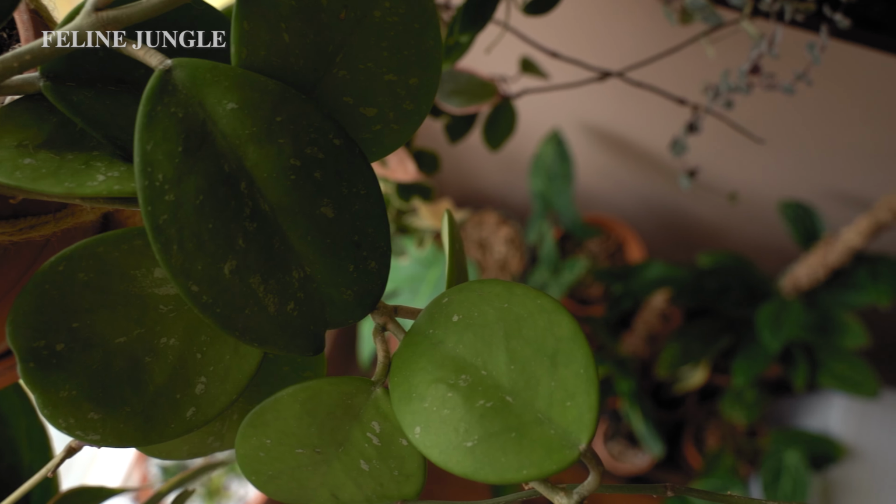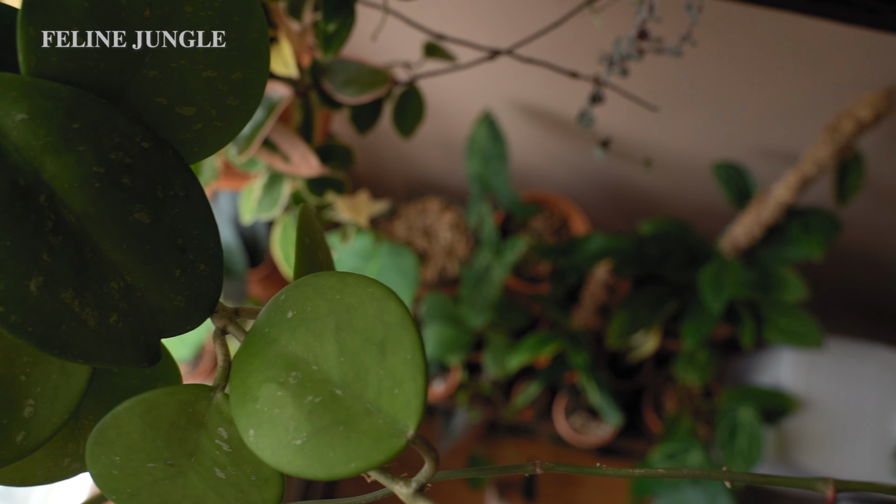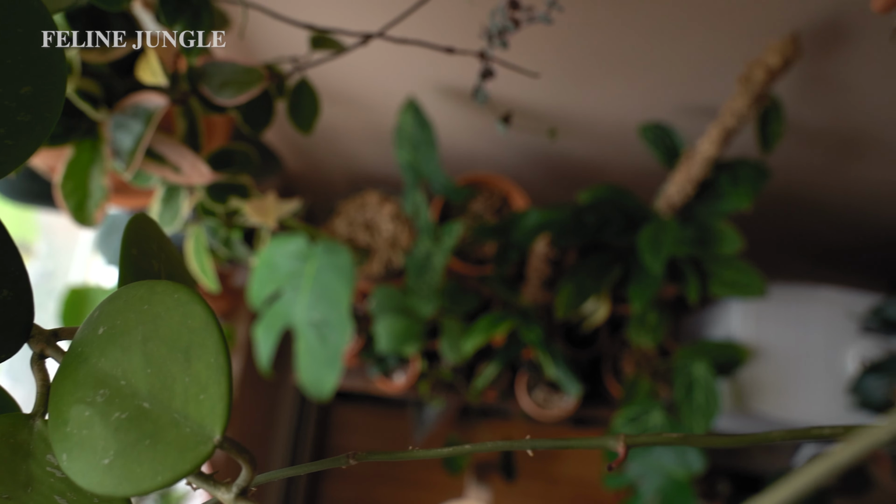And you can actually see that the stems were growing away from the window, which I thought was pretty funny. So to keep the Hoyas happy, I actually had to improvise a little bit. I put a layer of film over the window so that it will diffuse the direct light that's hitting it so it's not too intense. And they're actually doing a lot better. They started growing again and they're not burning off like before.